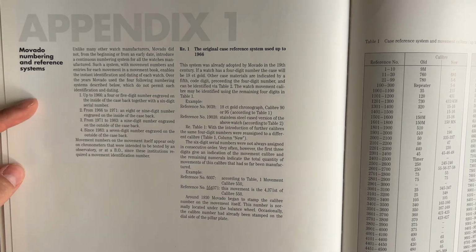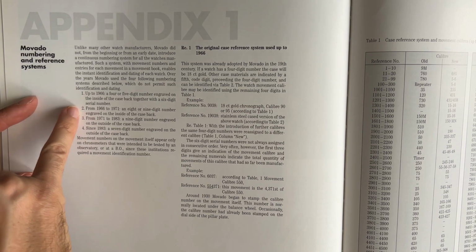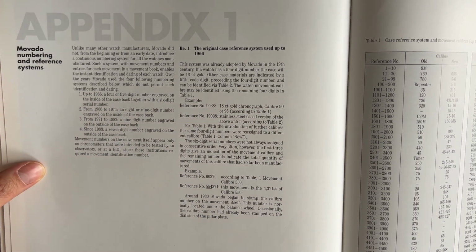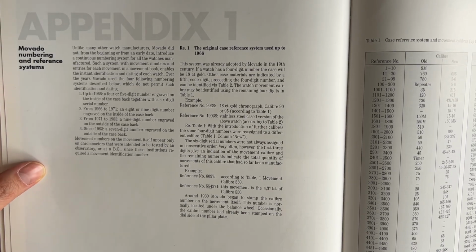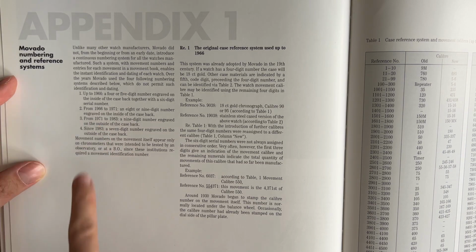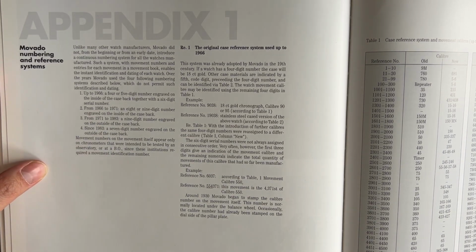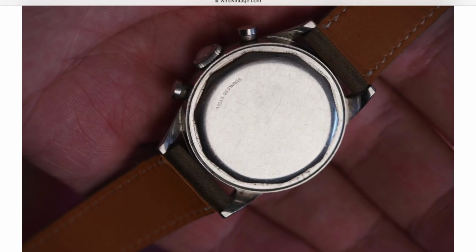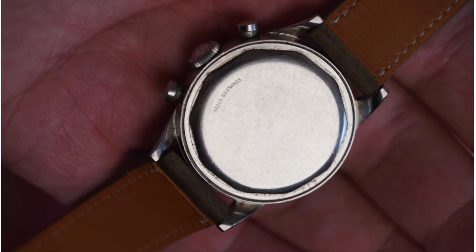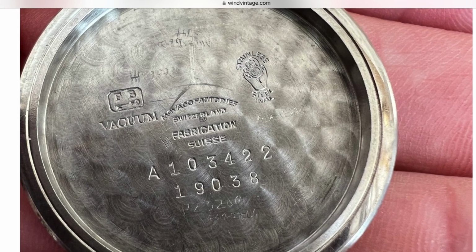So basically, systems 1 and 2 have numbers engraved on the inside of the caseback. In systems 3 and 4, after 1971, they started engraving some numbers on the outside of the caseback. So we can see on Eric's case, there is nothing engraved on the outside of the caseback, but there are numbers inside of the caseback.